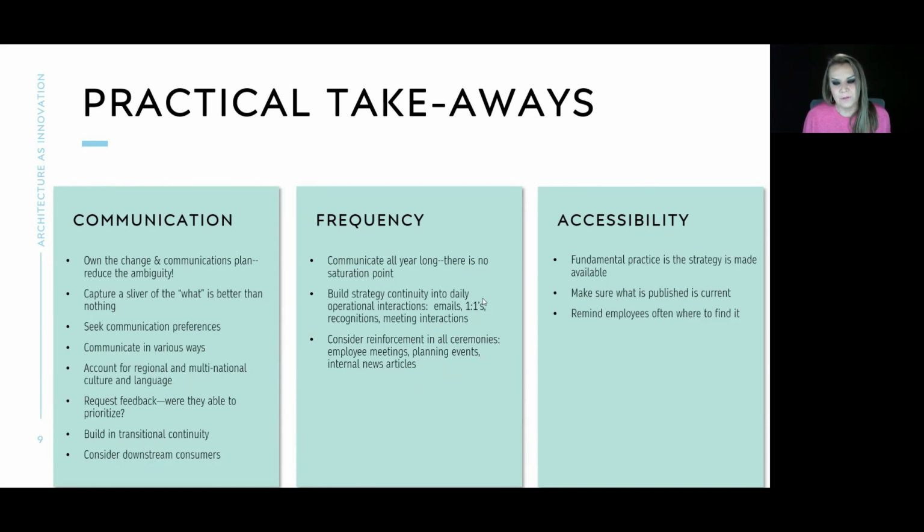See communication preferences. Not everybody likes to be communicated to in the same manner. Some people would like to have a one-on-one. Some people would like it in writing. Some people like to be able to demonstrate, play back what they heard, to ensure that they are hearing you appropriately. And communicate in various ways and account for regional and multinational culture and language.